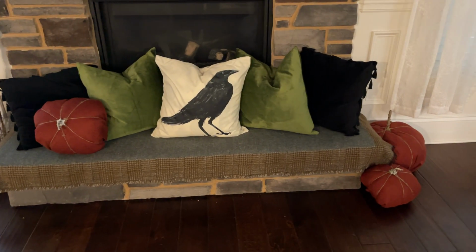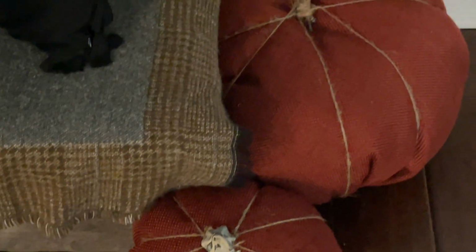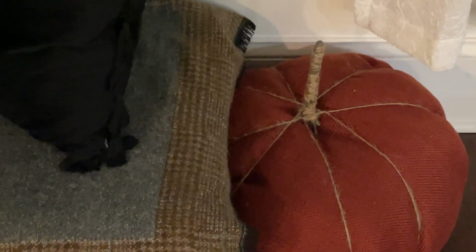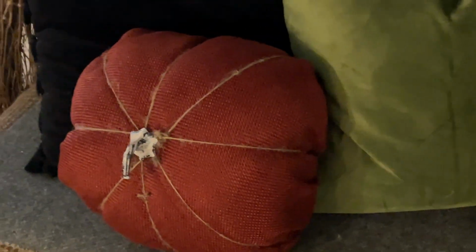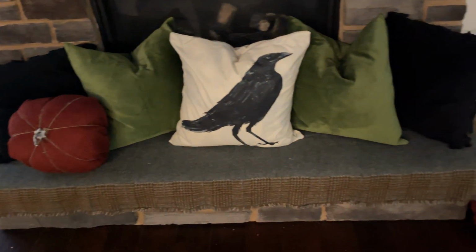I really like the way they turned out. They sort of look nothing like the inspiration that I took off the internet, but I like the rustic look that these have, and the color of orange just pops with all of the other colors that I have on the mantle.